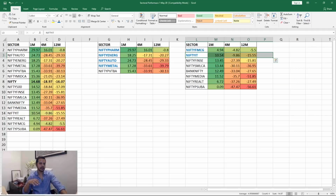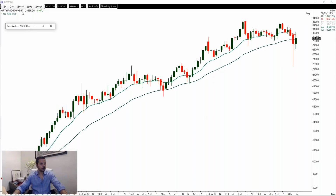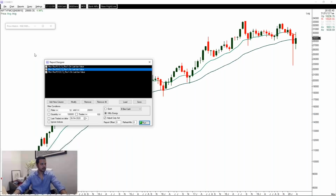Now, IT has played its role pretty well in the last 1 month for sure. It's up close to 11%. Over 4 months, it's down close to 9.5 to 10%, and the 12-month rolling is around 15%, which is in line with the Nifty. If you look at the Nifty 12-month performance, it's around minus 16%. So on a yearly basis, IT definitely holds out. IT and FMCG are the ones which are holding up.